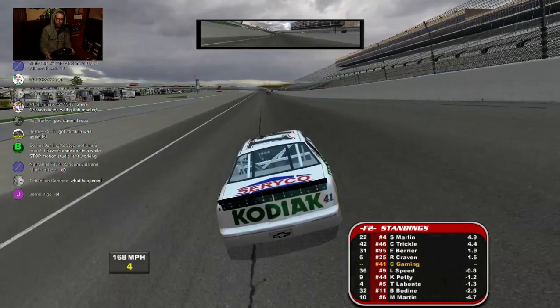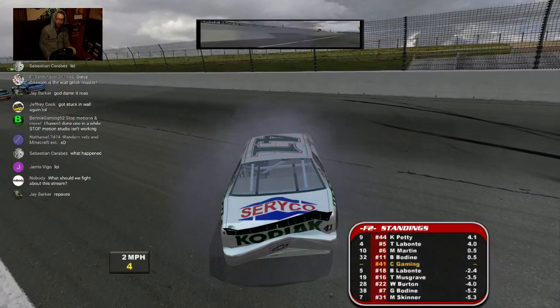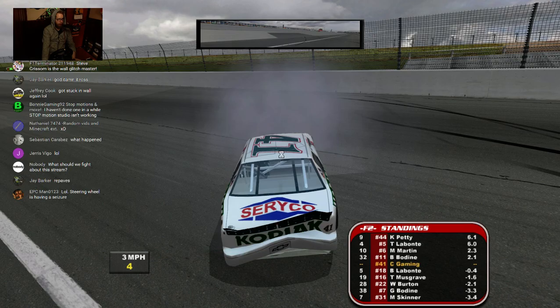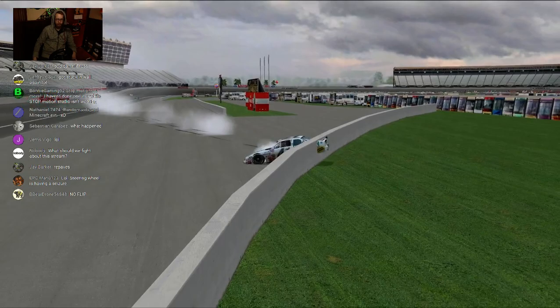Another practice spin. I started to get stuck, but that one actually wasn't bad. Because I got stuck in the wall just momentarily. But then it like flung me back out towards the track upside down. If only I stayed upside down.